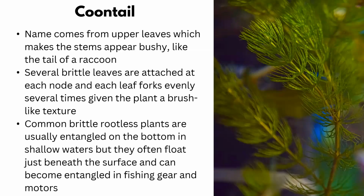So a lot of times people will get this caught on their fishing line or on their boats. If you're swimming, you get tangled in it. That's because a lot of it is underwater and submersed. A lot of the times when there's a newly constructed reservoir or pond, this is the first plant to take hold. They like areas that have a lot of dissolved nutrients and organic matter in the water. So oftentimes this is what you're going to see first.